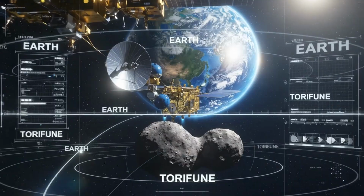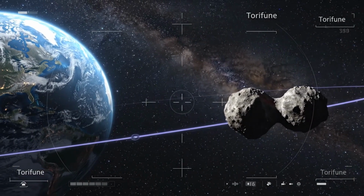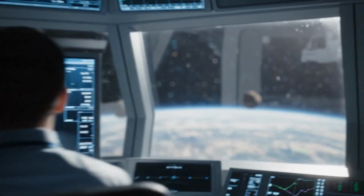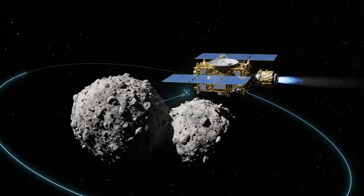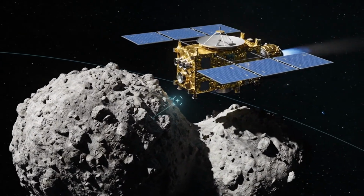62 million miles sounds impossibly far, and it is. That is roughly 100 million kilometers from Earth. But for a spacecraft already traveling through the inner solar system, distance is only part of the problem. The harder challenge is timing. Hayabusa 2 had to arrive at the right place at the right second.